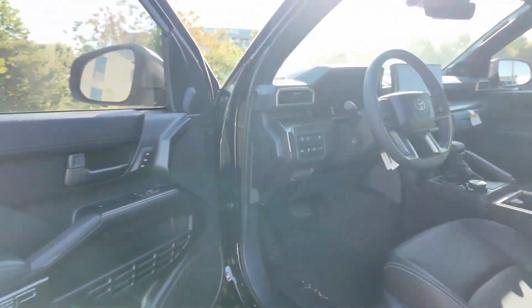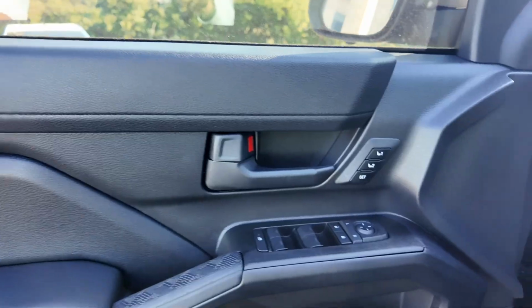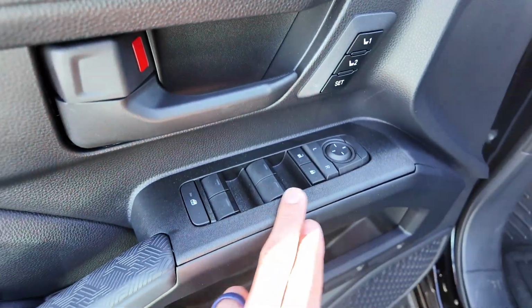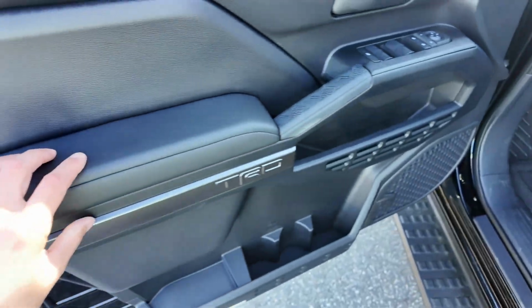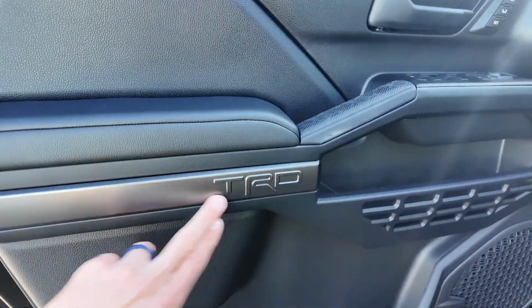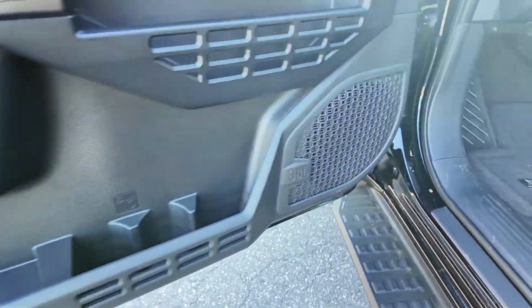So this one is all finished off in black. For the door panel finished in black, you're going to get some hard plastic up above, your gray color on the release handle. There is memory seating, all of your window and mirror controls, a nice grab handle, and then some padding on the armrest with more hard plastic. Got the TRD name, a little bit of storage down below, and then nice cup holders down below as well.